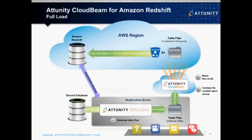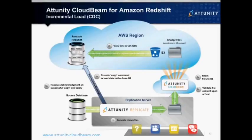We follow a similar process when moving only incremental changes, or CDC, where the CDC changes get moved through a file and actually get loaded into Redshift. And once all the changes are inside Redshift, Attunity merges that data inside Redshift. So what happens with the Attunity solution is that instead of working through, say, an SQL and ODBC type of technology directly to Redshift, the data flow is highly optimized by moving the data into Redshift through high-performance data movement based on Attunity Cloud Beam, and then copy commands from S3 into Redshift, or merging the data inside Redshift.